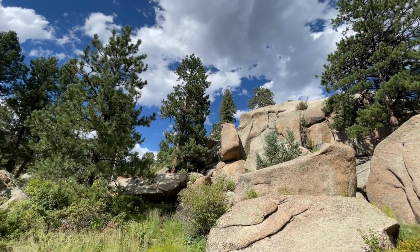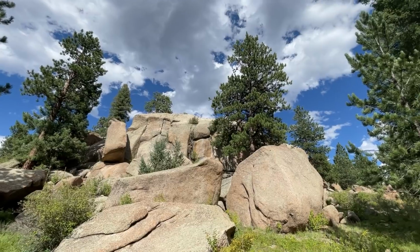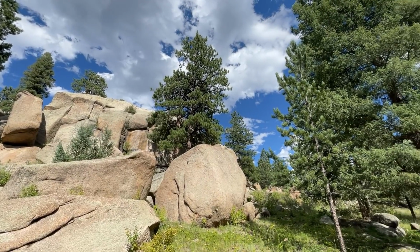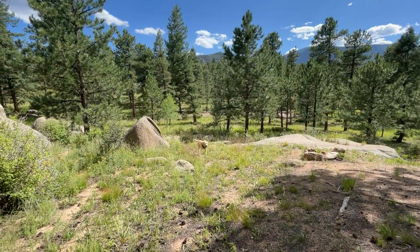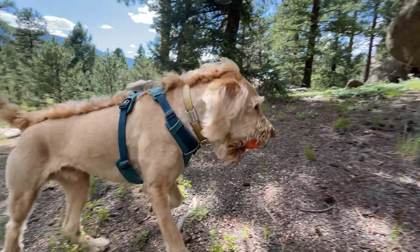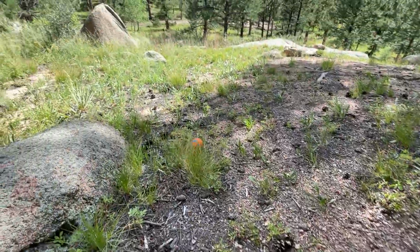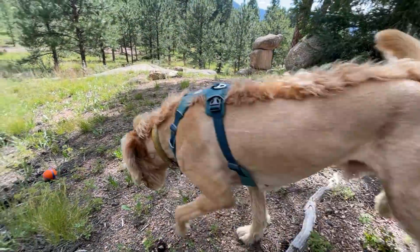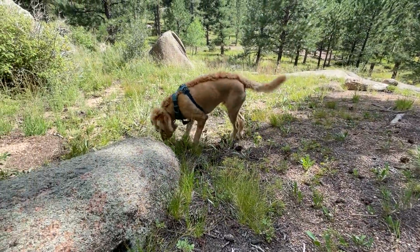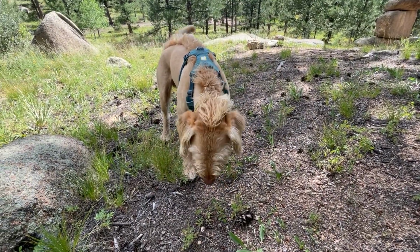It's so pretty here. The granite boulders and the pine trees. Okay, this is further around than I thought. Did you find it? Good boy. What do you got? Did you find your ball? Good job. Good job, Roots. Yeah, good boy. Now don't be dropping it over the edges anymore, okay?